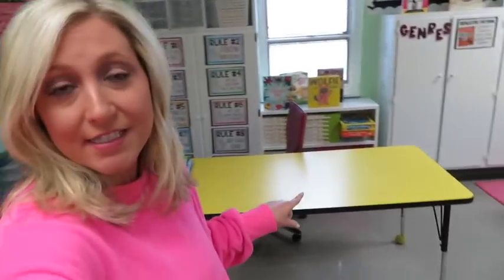Okay, so here we are, obviously in my classroom. I'm going to take you guys around kind of like as a before and show you what areas are not working and what could be better, and what I'm wanting to change and what I'm hoping to move around and fix. Okay, so over here is the small group area.